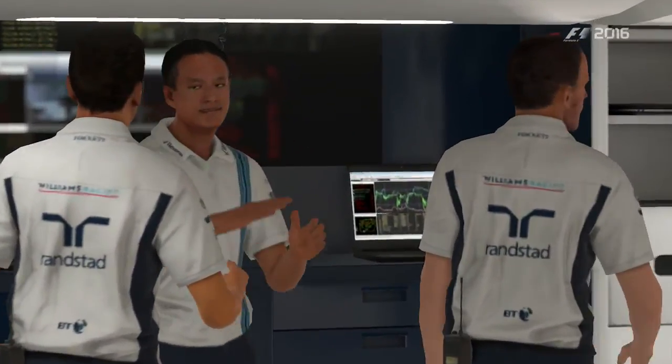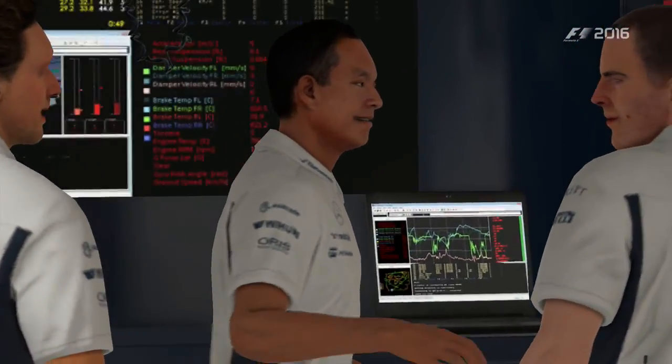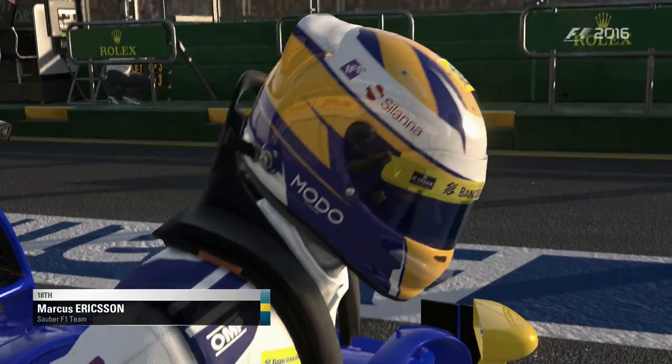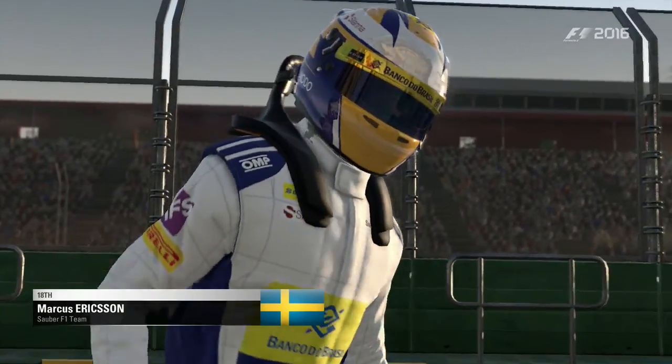These cars come alive when the tyres are just at the right temperature. So the more easily you can keep them there, the better your race tends to go. And that's exactly what happened. Their car just looks so comfortable out there.